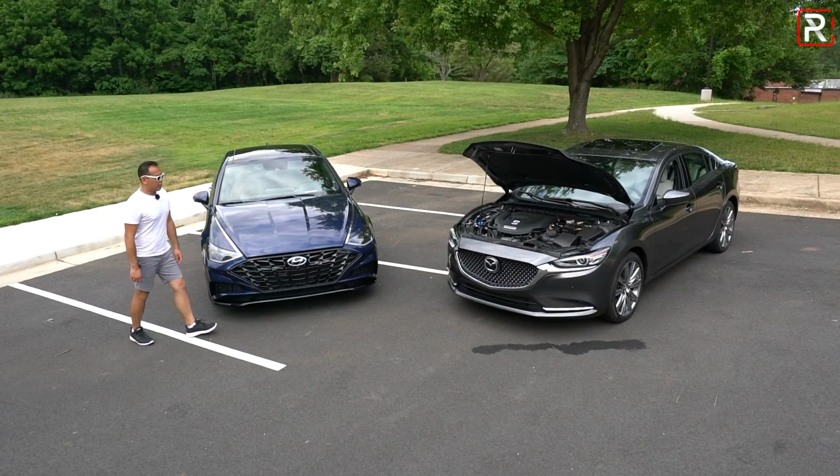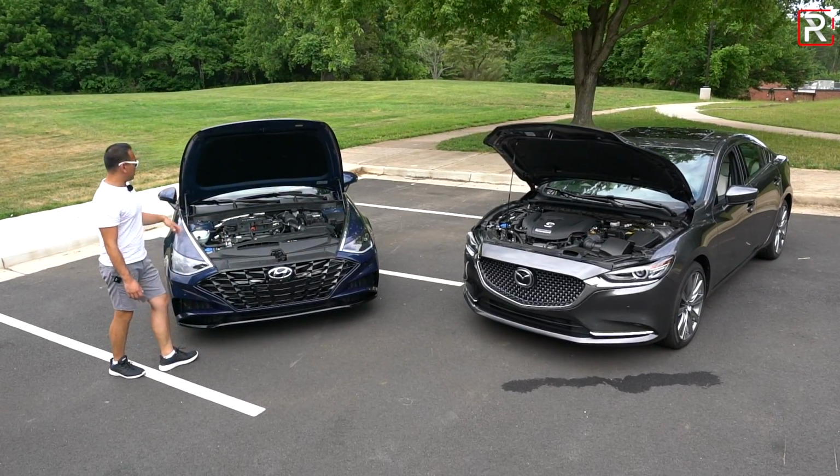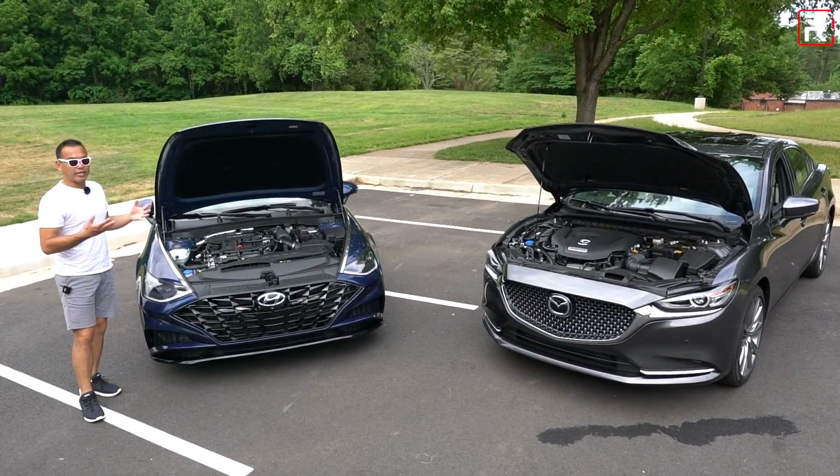Now, underneath the hood of both of these cars, you notice the Mazda has a prop rod. The Sonata actually has 2 hood struts that hold up the hood, so I like that nice premium touch.